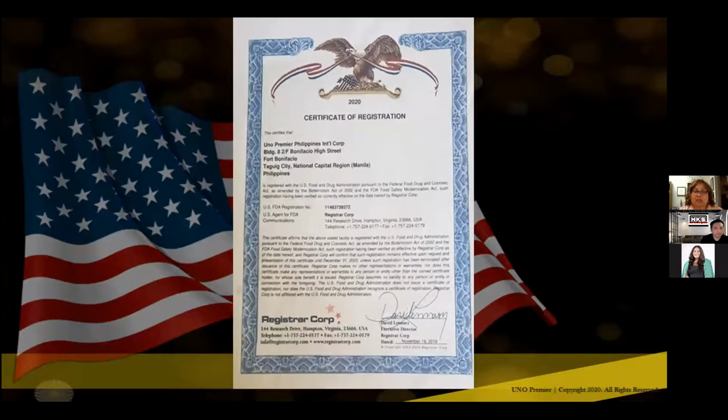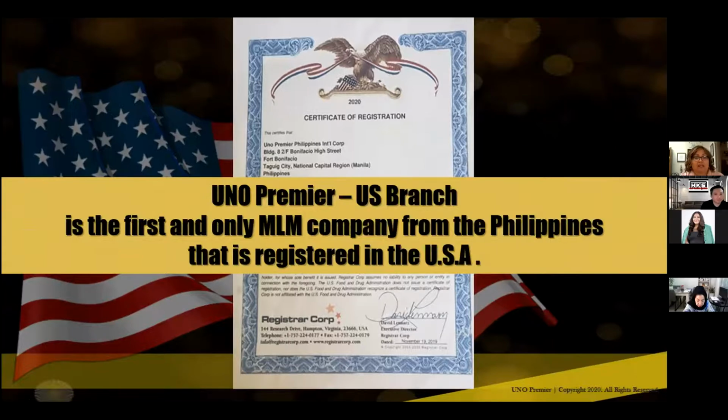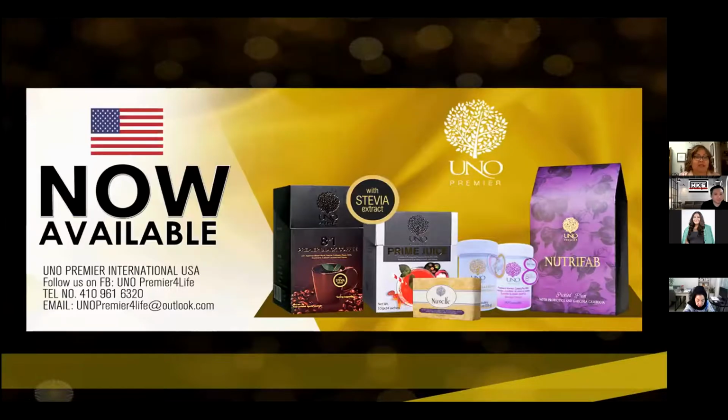This is the certification that we are duly registered, a Filipino-owned company, duly registered here in the United States. As you can see, the date here is 2021, okay? So we are registered, we are legit. So if you are thinking of building here in the US, this is the time to do it.